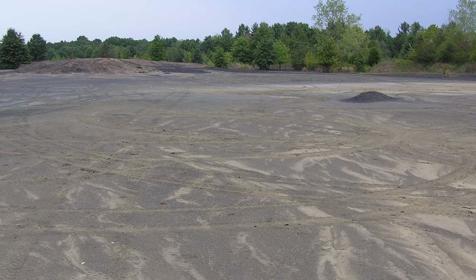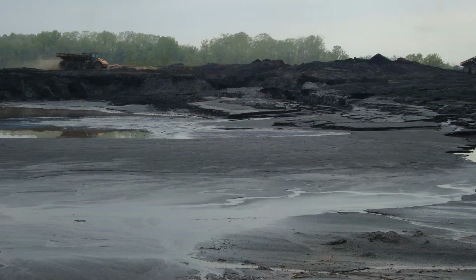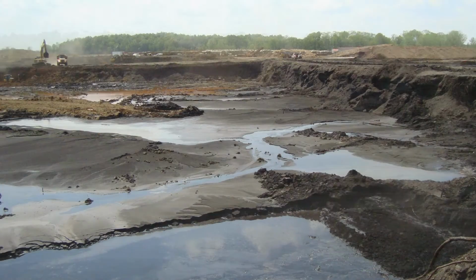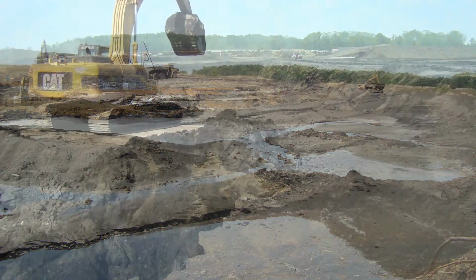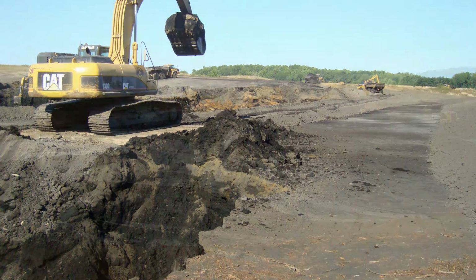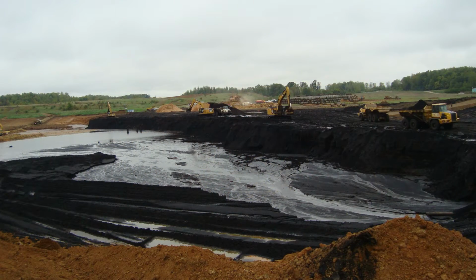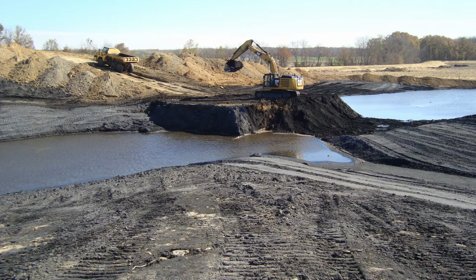So what we did was we excavated that gob down after we got the slurry moved. We excavated the gob down to the point where we hit the original elevation of the original creek or the original berm. That material was moved over to the coarse refuse pile for disposal, and then soil material was brought back in and we rebuilt that portion of the levee up to the elevation that we needed.